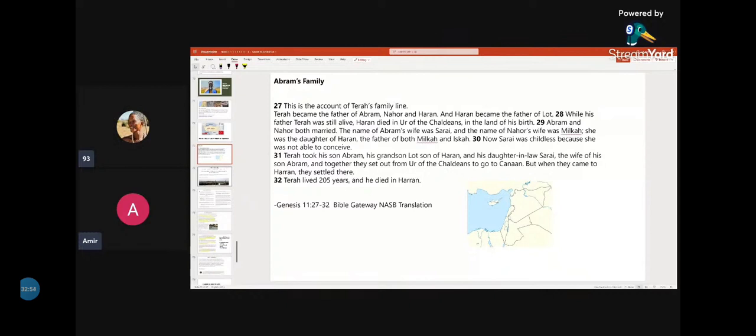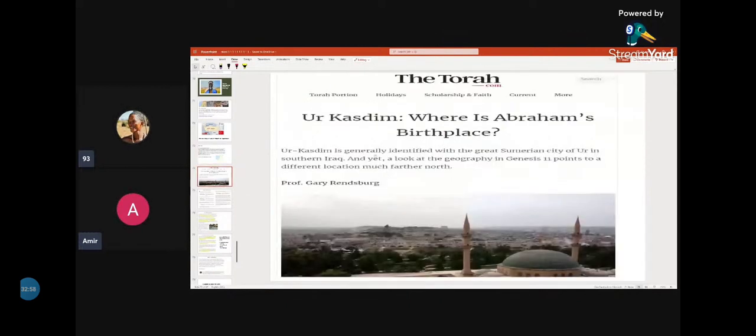But there were multiple articles, and I just wanted to give people a quick idea of the argument about Ur. So, where is Ur, Abraham's birthplace? Ur Kasdim is generally identified. All right. So Ur is generally identified with the Sumerian city Ur in southern Iraq. And yet a look at geography in Genesis 11 points to a different location farther north.